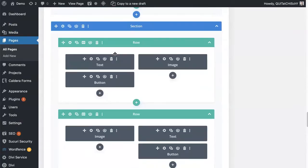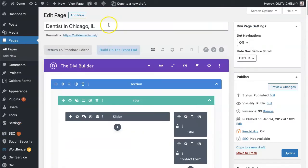Now if your business is a national brand, so that you serve people all across the country, or even a worldwide business where you serve people across the whole world, then this is going to be a little bit different. So basically what you would do is remove the city identifier and add in some related information.